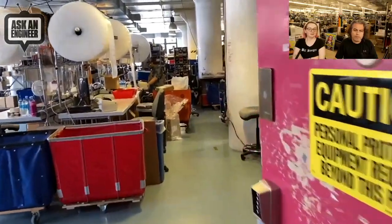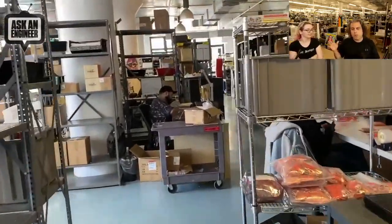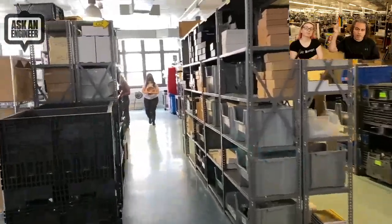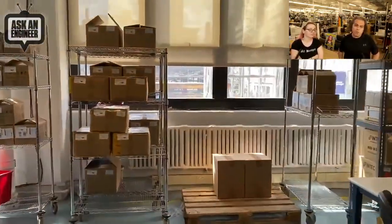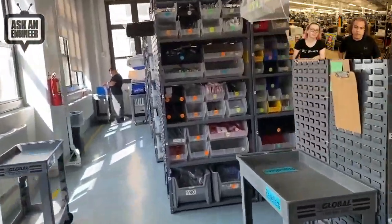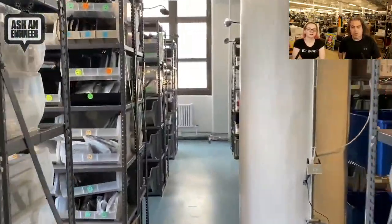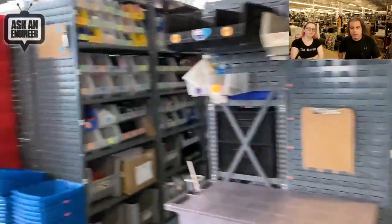So this is a slight speed up. This isn't exactly, because I wanted it to be a little bit over a minute. So this is where we ship stuff. I have a desk on each floor here at Adafruit, but this is where we do a lot of the shipping and storing of things. All of this is velocity storage, so the things that we ship the most of are closest to the shipping stations.